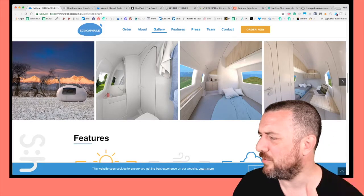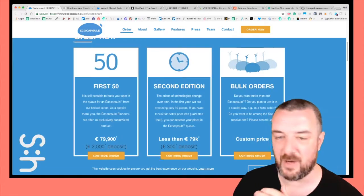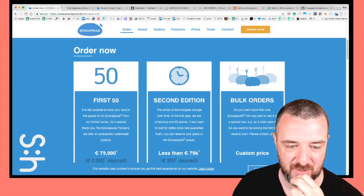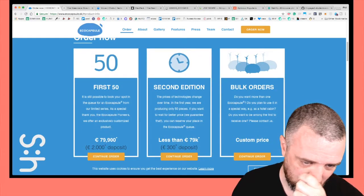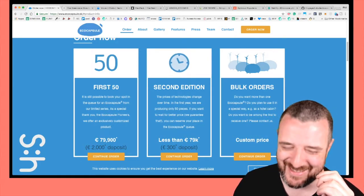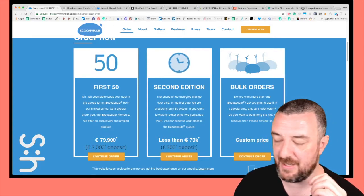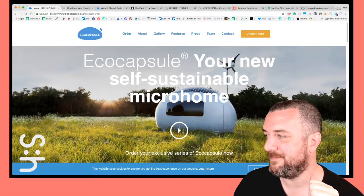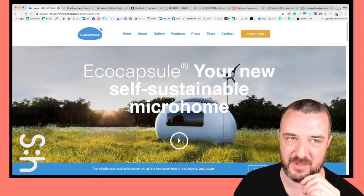I wonder how movable these things are. It'd be great to have something like this on the back of a trailer that you can just take somewhere and jump in. I don't know how much they are. Let's have a quick look on the order now. First 50, 80,000 euros. I mean, you can get yourself a decent piece of transportation with wheels and an engine for that amount of money. So, I mean, that's a hard question to ask. 80,000 euros for something like that.